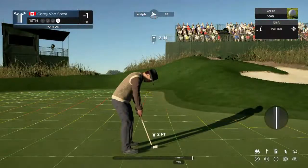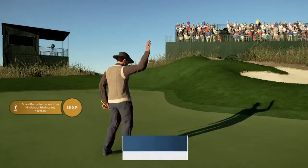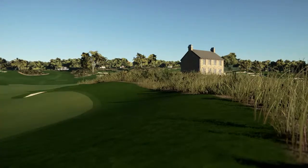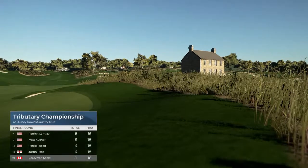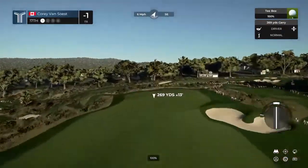We can't make them all. Go tap it in. Just a simple tap in for par on this one. Patrick Cantlay finds himself three shots clear of the field. We have a par four on this one.